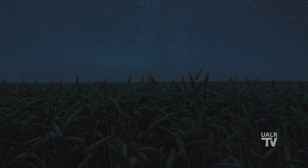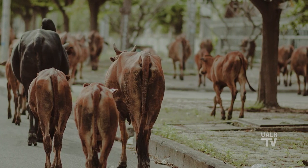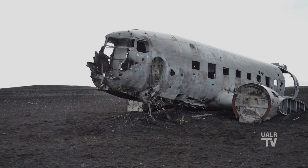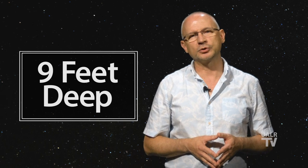Then, when the fragments hit the ground, there was a thunderous quake of the earth. By this time, residents were wide awake. There were reports of livestock stampeding, and most people thought that an airplane had crashed. About a month later, residents found the largest piece of the rock responsible for all this chaos. The largest surviving fragment weighed over 800 pounds and had created a hole 9 feet deep. It took 5 men, a team of horses, and 3 hours of work to unearth it.